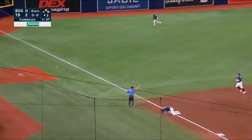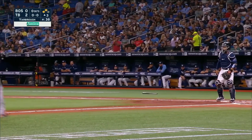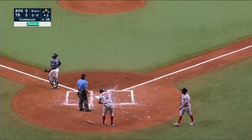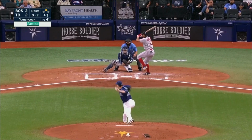And that's fair down the line. Out of the range of Franco, down into the corner. Santana in to score. Here comes Verdugo rounding. No play at home plate. He beats it. This guy has got nothing. He's got nothing to get Martinez out on. He's got nothing to begin with.